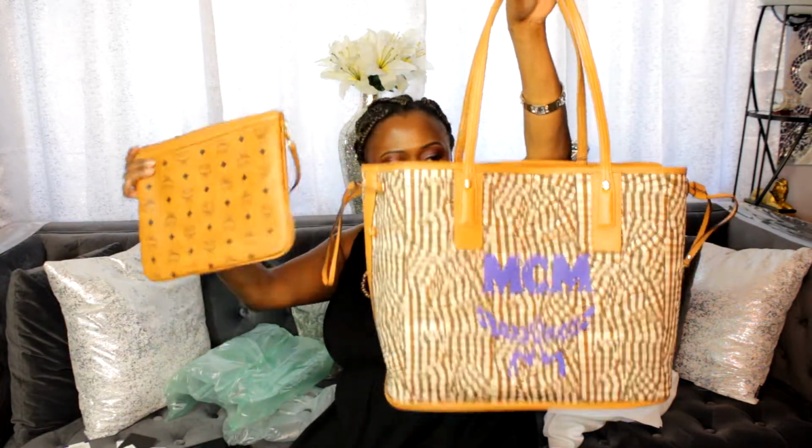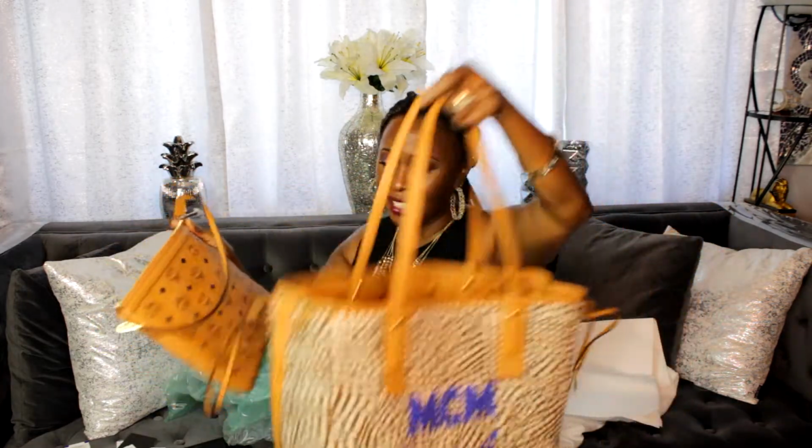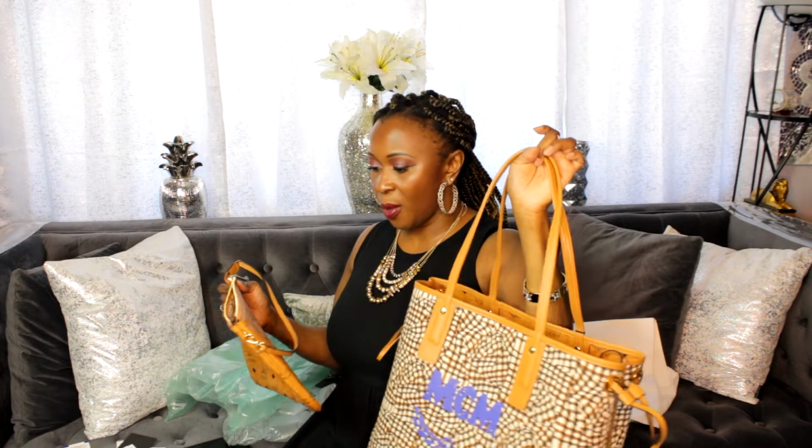And it comes with this lovely little pouch inside to hold all your belongings. I feel like this is a really great value. It feels like it's made really good quality. I feel like this is the kind of stuff that can take a beating. And that's what I liked about this bag the most.